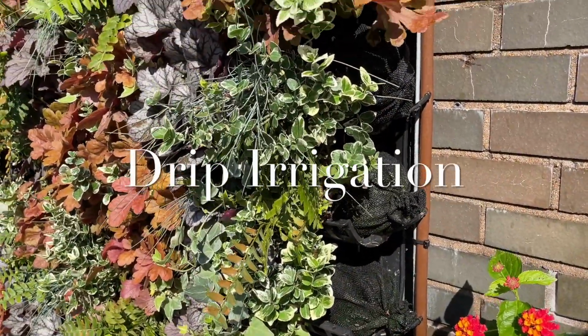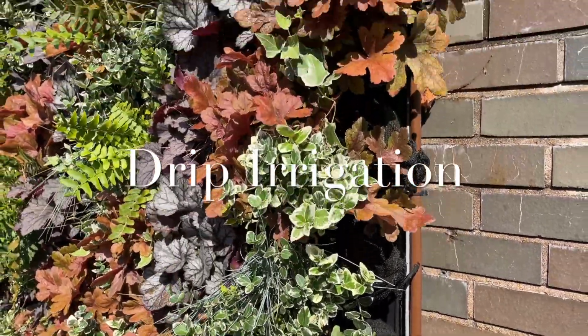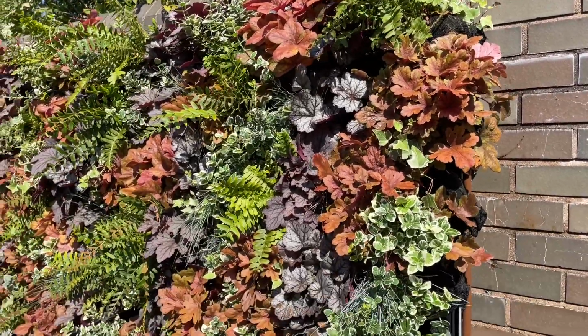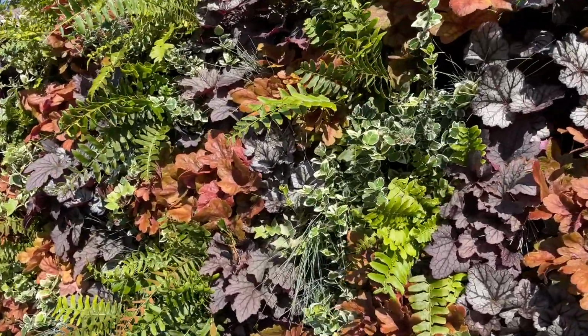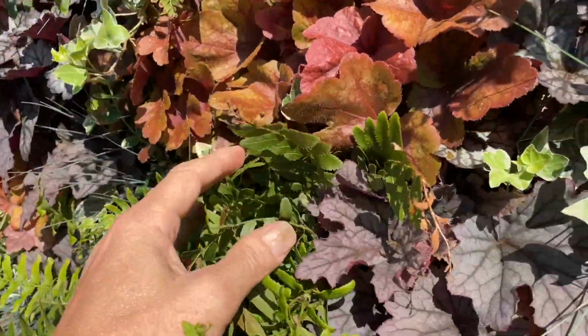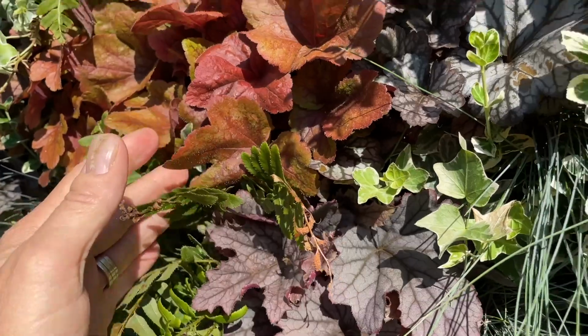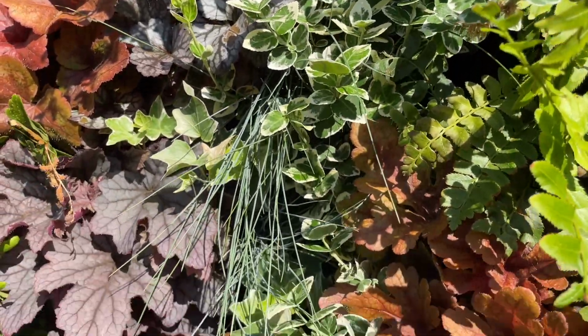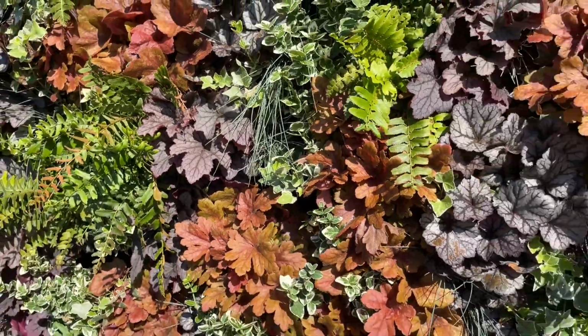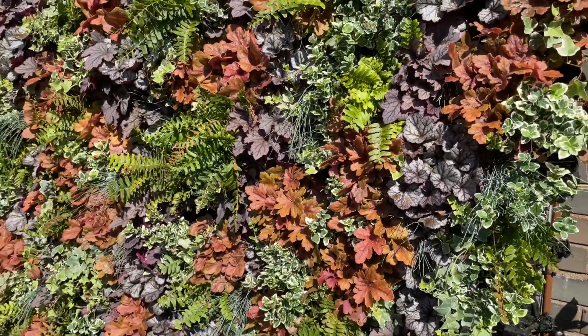Looks like they're watering just ever so slightly right now. This system has worked great over the years. It's been here for many years. Color, crazy good in here. This is probably the best fall wall in the Midwest I've ever seen.